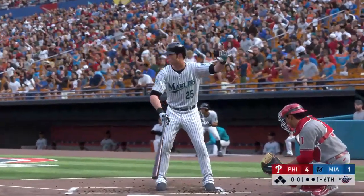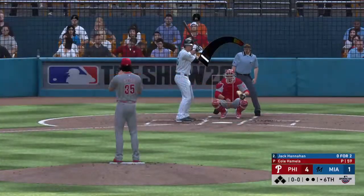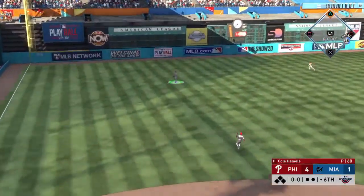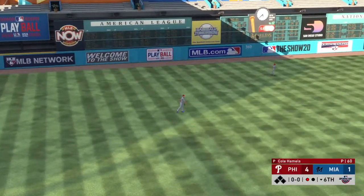Into the box now, Jack Hanahan. He comes in 0 for 2 thus far. The third baseman. First pitch of the at-bat. Hanahan. Skied in the air to straightaway left. Ibanez has him played perfectly as he puts it away for out number 1.